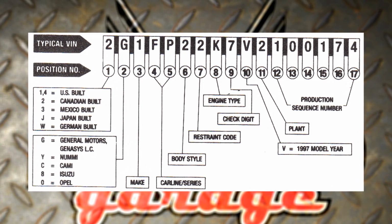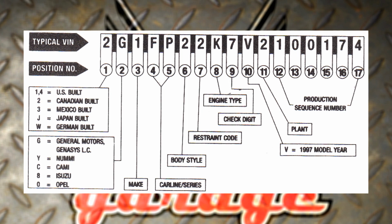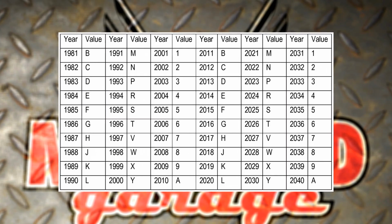One model may have several different engines. You could have a W motor or a Z motor. One may be fuel injected, the other one may not. So understanding that's your motor, that's important. Check digit, it's the 9th. And then if you go to this graphic here, 10th is the year. This is pretty cool because you want to look at the year on your VIN number. That's important, especially when ordering parts.